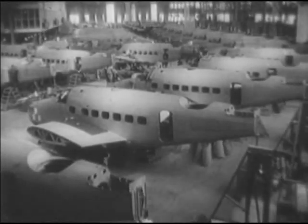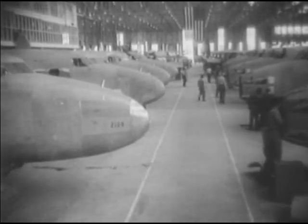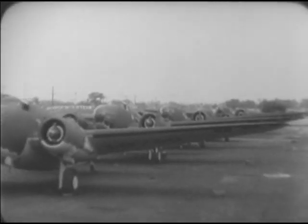More bombers for Britain. With the president's plea spurring the aviation industry, the Lockheed plant goes all out in production of Hudson bombers for the RAF. Wings the British Lion wants and is getting special delivery.